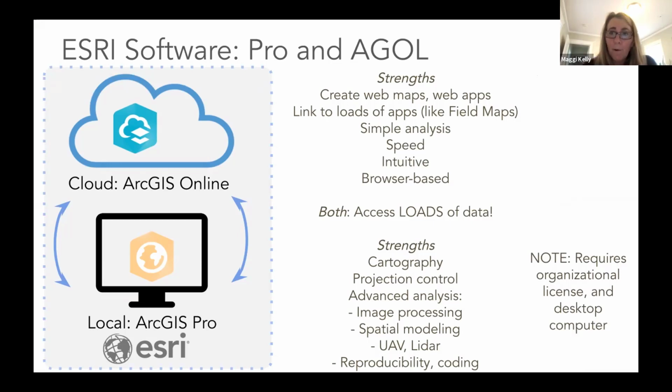Strengths of Pro: cartography, design, projection control, all the advanced analysis we've been talking about, image processing, remote sensing, spatial modeling, working with drone data or LiDAR data, and reproducibility or coding. If you want to get heavily into running Python through Jupyter Notebooks, for example, you're probably going to want to stay in Pro. But like I said, you can go back and forth between them, if you have a license.